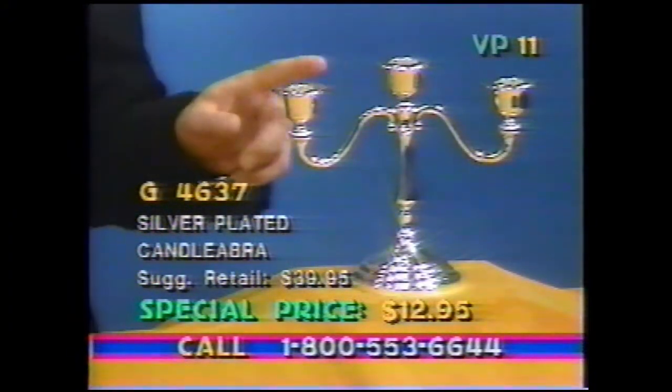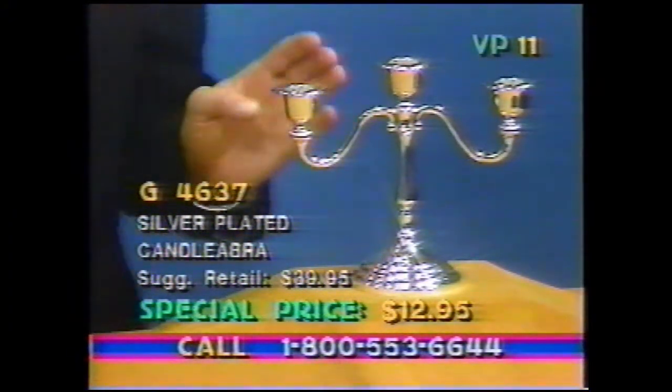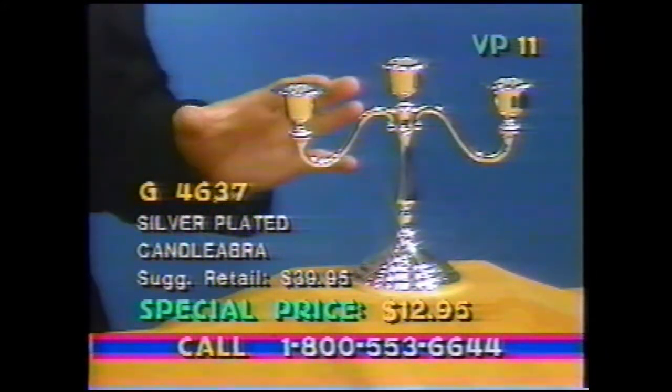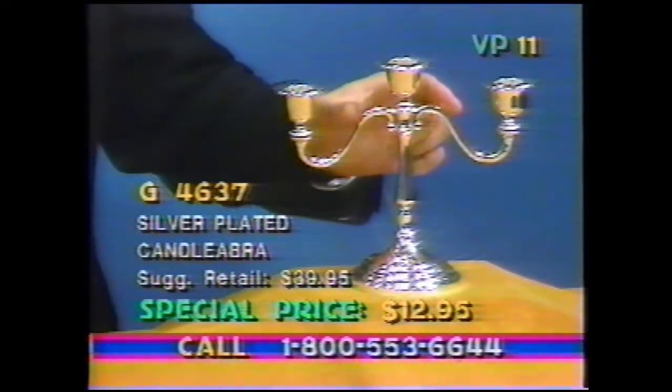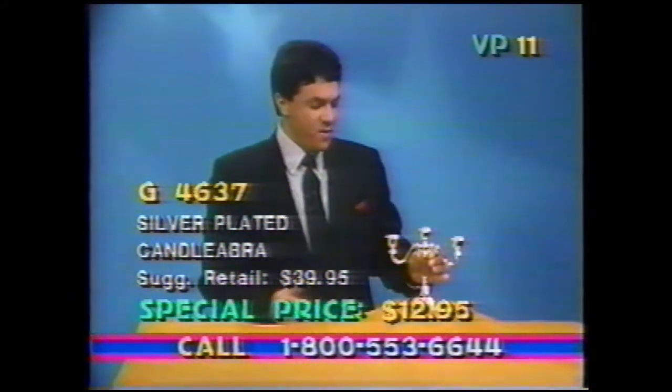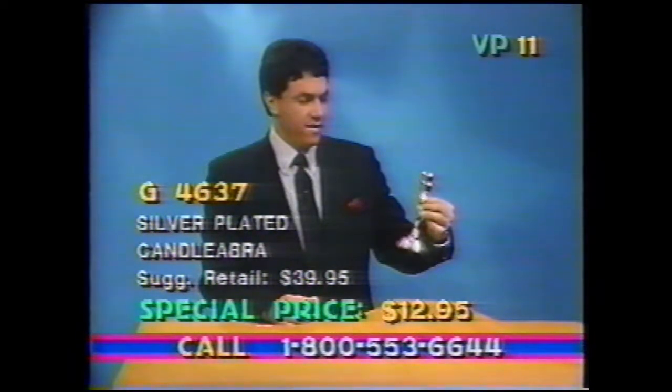$12.95. Oh, this is truly magnificent. I like it. You will also, wait till you see it in your home, you'll just go, oh my gosh, I can't believe that I ever did without one of these. Item number G4637, silver-plated candelabra. A candelabra that is just truly magnificent. Look at this, isn't this beautiful?